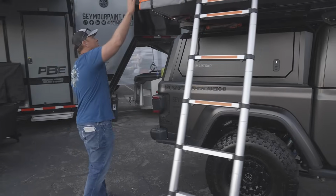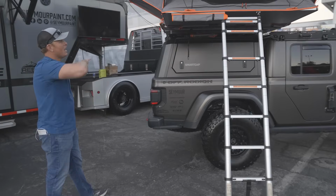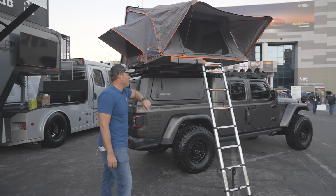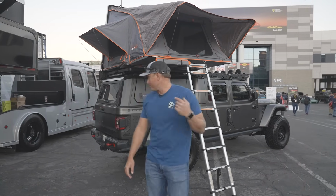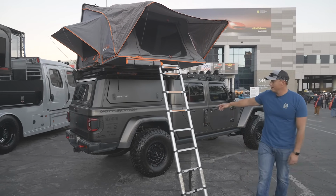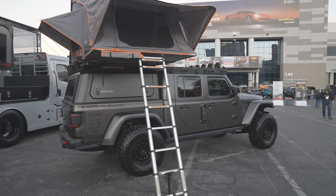You got the Roofnest RTT. This thing is huge, absolute monster. So big that it even goes over the cab a little bit, but with that rack system up top, you're able to fit it. Really cool build with some Black Rhino wheels. Black Rhino, star of the show this year. Seen a lot of Black Rhino at the show.